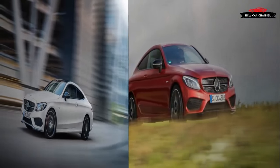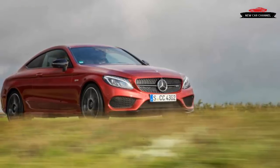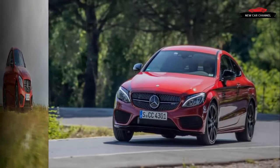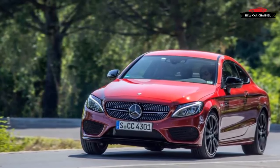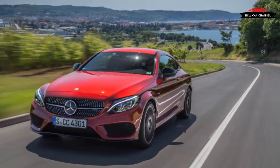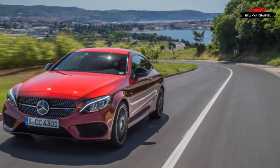Stuck in the middle? If there's one thing that could hold back the C43 Coupe, it's price. The starting figure of $56,425 is $3,500 more than the mechanically identical C43 sedan and $12,850 more than the C300 Coupe. Competitors, such as the 400 horsepower Infiniti Q60 Red Sport 400, offer more power for less coin.